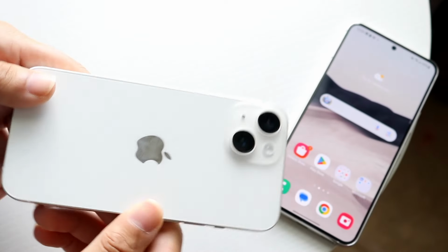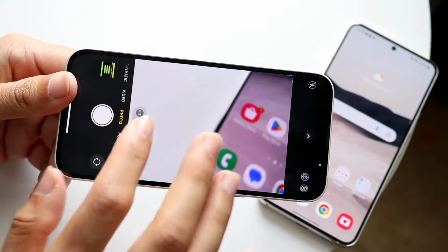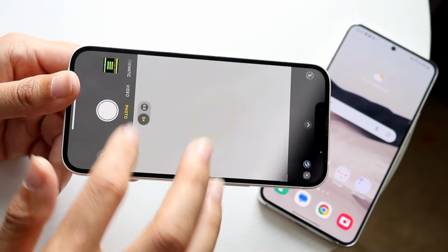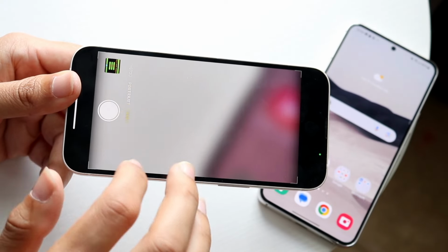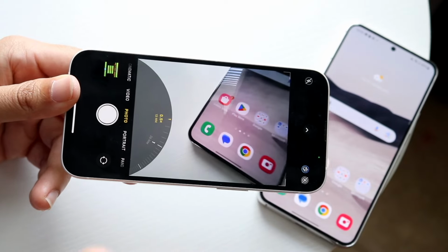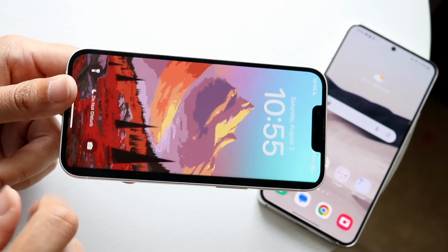The iPhone 14's camera is still good, like it gets the job done for sure, and it is a very, very sharp, good camera, and I'm a big fan of this. You can see you still have 0.5x zoom here, 5x zoom here, video mode, cinematic mode, slow mode, time lapse, portrait mode, panorama mode. It's still a very good camera, and I'm a massive fan of this camera too. But I definitely do think between both, the Samsung Galaxy S22 is probably the better one.